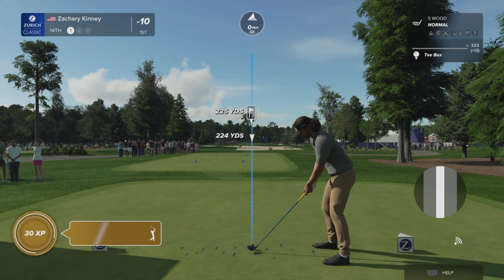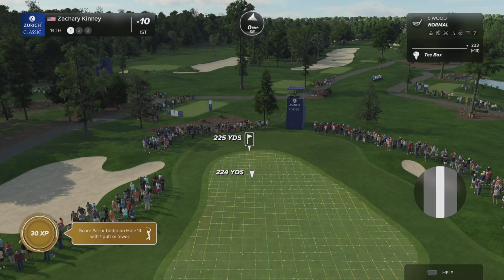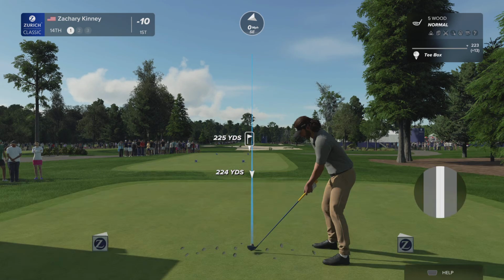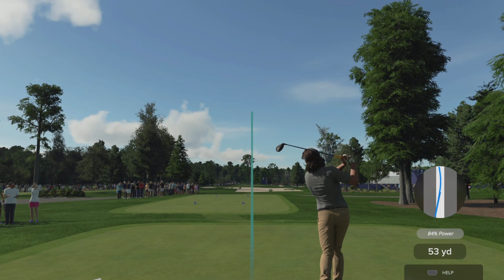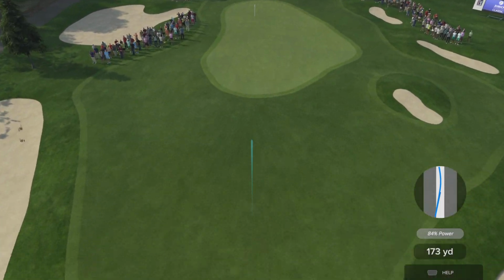Well, for all the opportunities 13 provides you, you don't get too many here at the par 3 14th. It's a beast. As easy of a birdie opportunity as the 13th was, 14, yeah, not so much here. Even though the green is quite large in size, it's difficult to hit with a long iron.